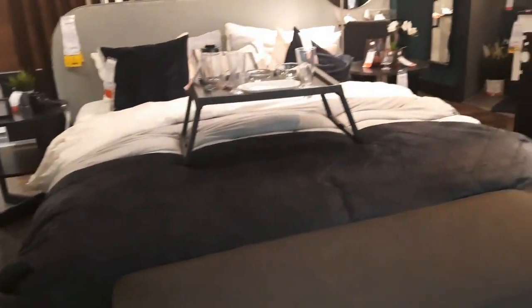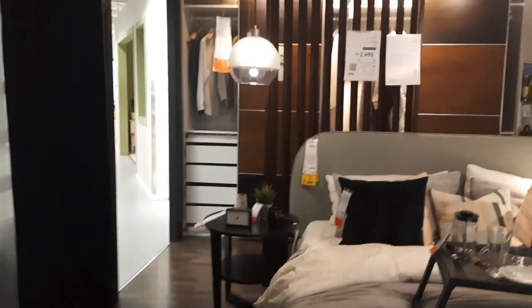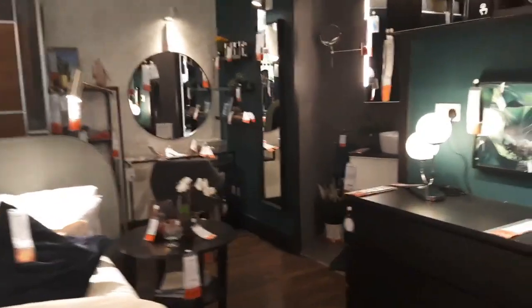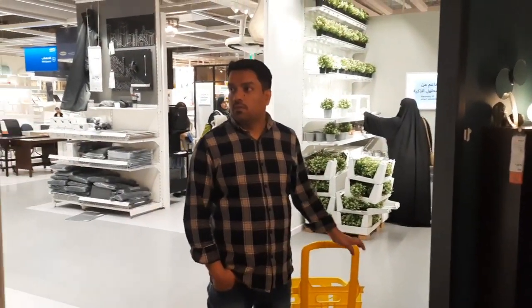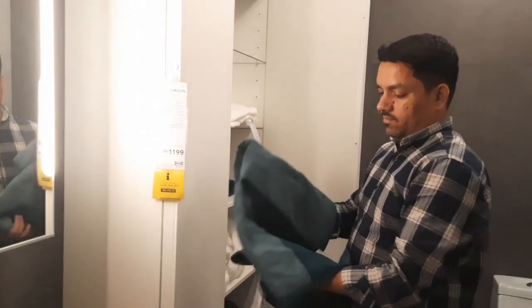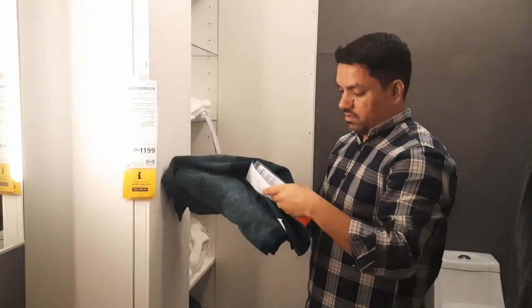And we are here now in the living area. Can you explain to me this one forward? This table. Welcome to the bath area with bottle.